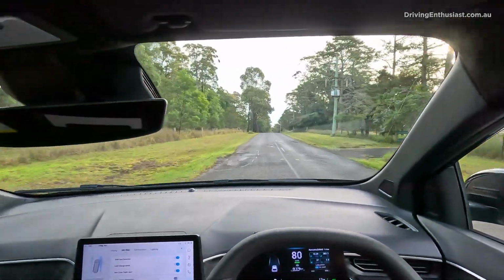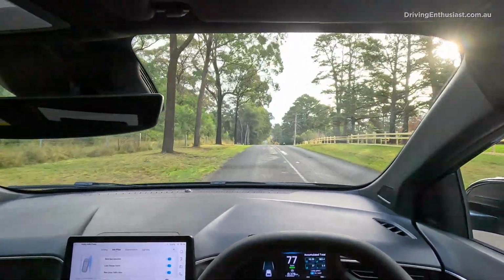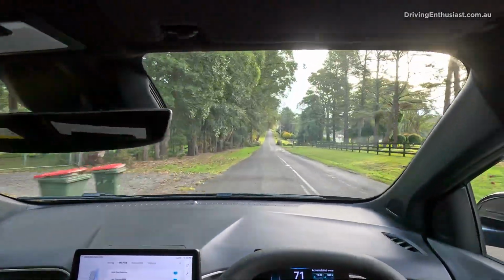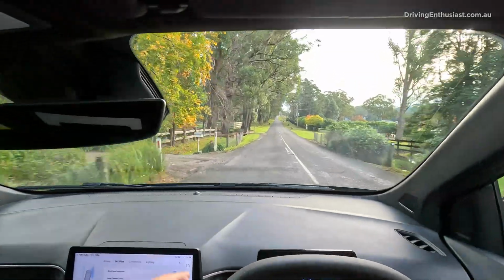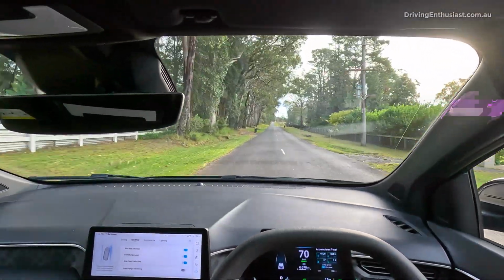Out on the road, it actually feels like a decent quality vehicle. There's no major squeaks or rattles. I'm on a very rough country road at the moment. It all is holding together quite nicely. Aside from the big plastic dashboard we've got here, scratchy plastic, yeah, I think you're getting good value for money in terms of build quality.